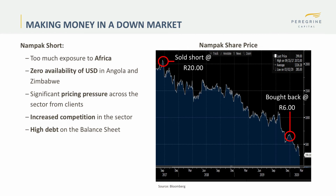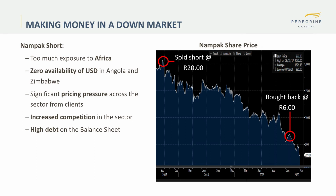We thus shorted the share at about 20 Rand a share with a view that the business was worth substantially less. As it ended up playing out, the business has significantly underperformed the overall market. They had issues with dollar availability as we thought. The Zimbabwean business got into very big difficulty, and there was also increased competition in the South African markets with competitors entering. We just sold short the company at 20 Rand a share and bought back our short at 6 Rand a share, making a 70% return.